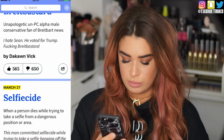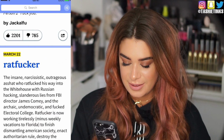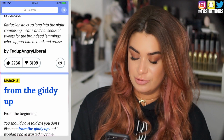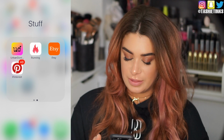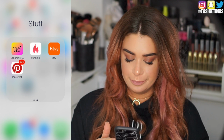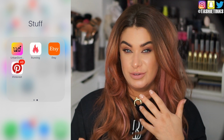So that's pretty boring. Trump basket, but some of them are pretty rude, but I think it's funny. The next one I have is running. I have no idea what that is. Don't know where it came from. I obviously wanted to get it for some reason and get into running and then never did, so never used it.